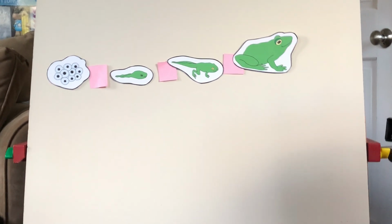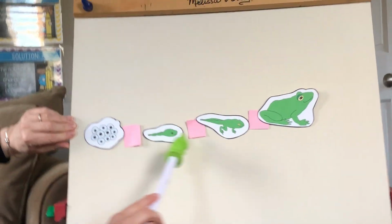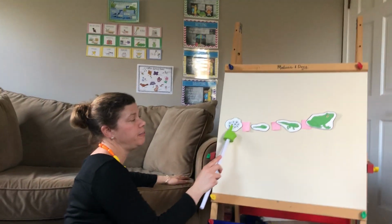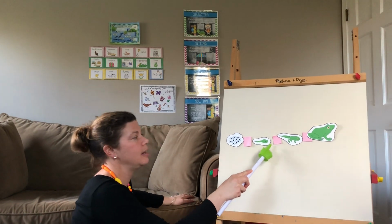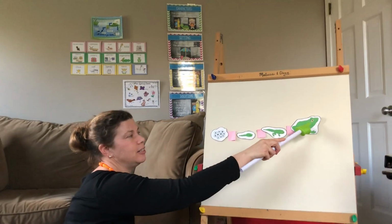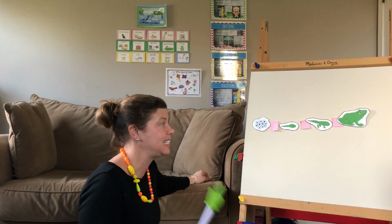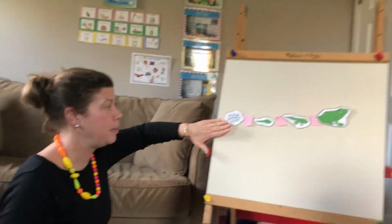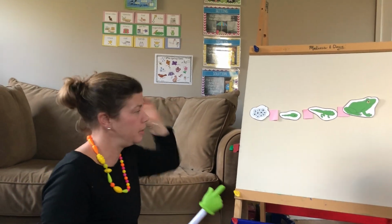Good job. All right, friends, so here we are. I forgot to put one here, and these are our sparkly story words in between that I forgot to talk about. So first they're frog eggs, then it's a tadpole, then it's a baby frog, and last it's a frog. Gonna do it one more time, okay? This time I'm gonna point and I want you to say that part of the story, and then I'll move on. So I'm gonna pause for you to say it, and then I'll say it, okay?